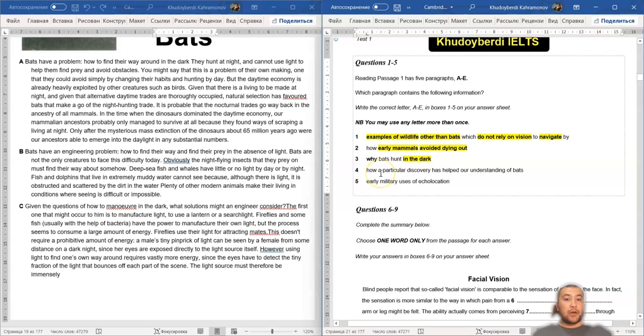And the next one is how a particular discovery has helped our understanding of bats. I think we should figure out our comprehension in terms of bats, like what kind of discovery was a trigger, right? The last one is about early military use of echolocation. Echolocation is a kind of system that bats use whenever they are trying to find their way, right?